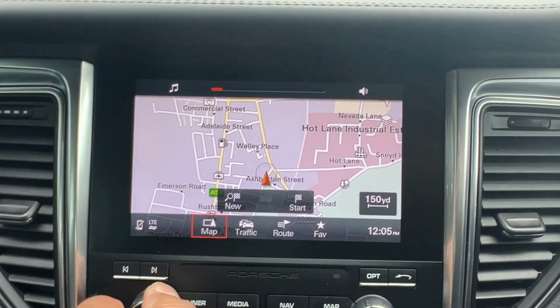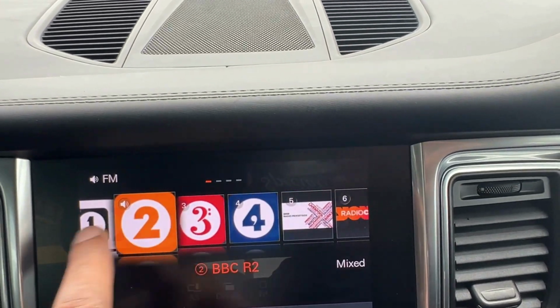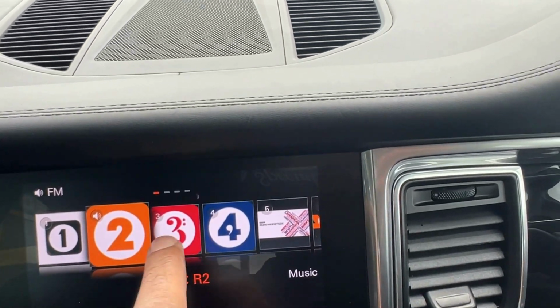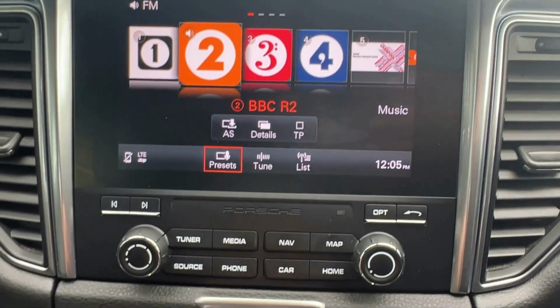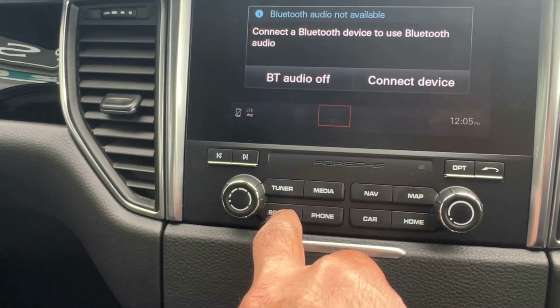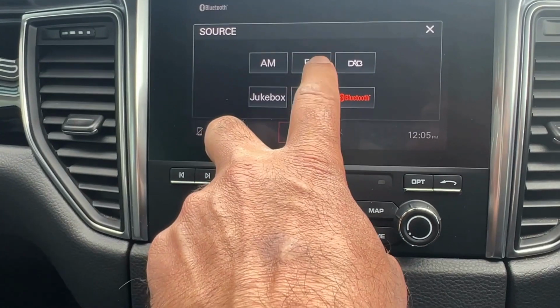Great stereo system on the vehicle. Of course, nice big screen satellite navigation, DAB radio, all nice touch screen. Scroll across. So the menu across there, so you've got the tuner, media input, various sources, AM, FM.